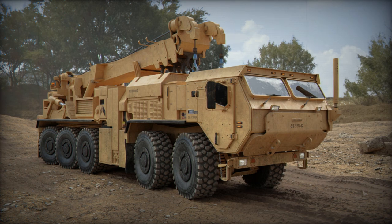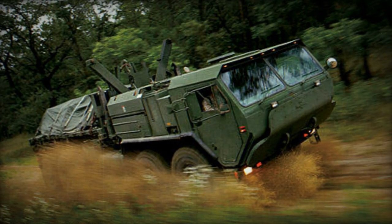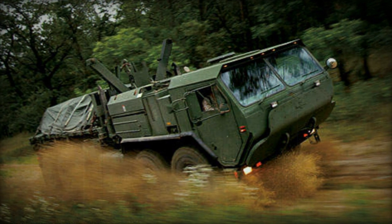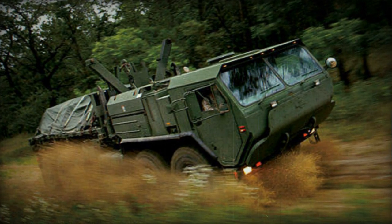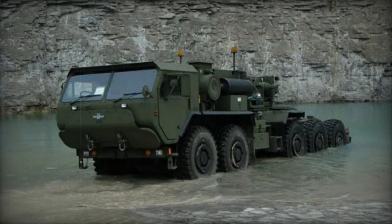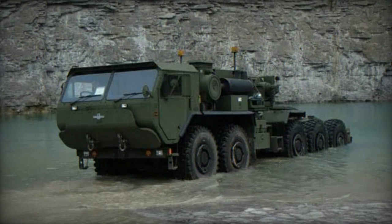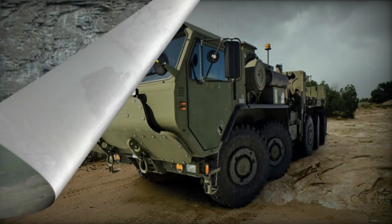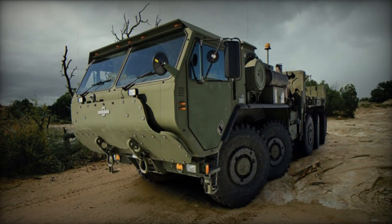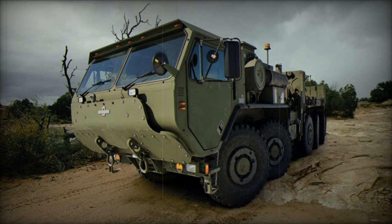The MKR15 can ford water obstacles up to 1.52 meters deep without prior preparations. For airlift, the vehicle can be transported by C-17 Globemaster III or C-5A Galaxy aircraft. The vehicle's height can be reduced by 50 centimeters to facilitate transportation. With additional preparations, it can also be airlifted using the C-141 Starlifter.